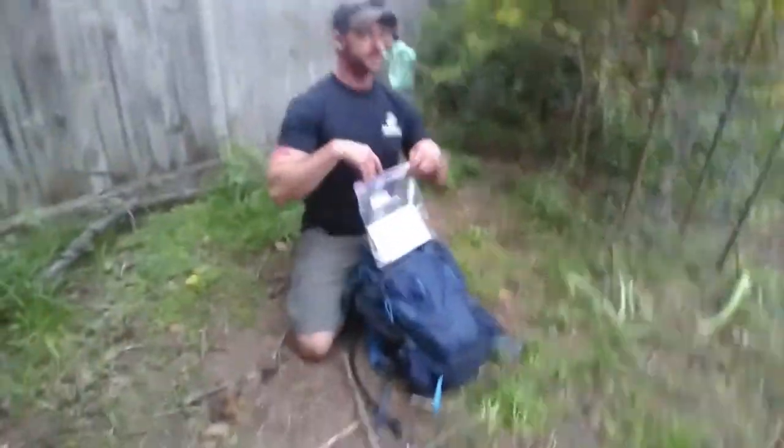Okay. Good thing I stopped to check my map and compass, because I would have gone all the way to the other side of the backyard.